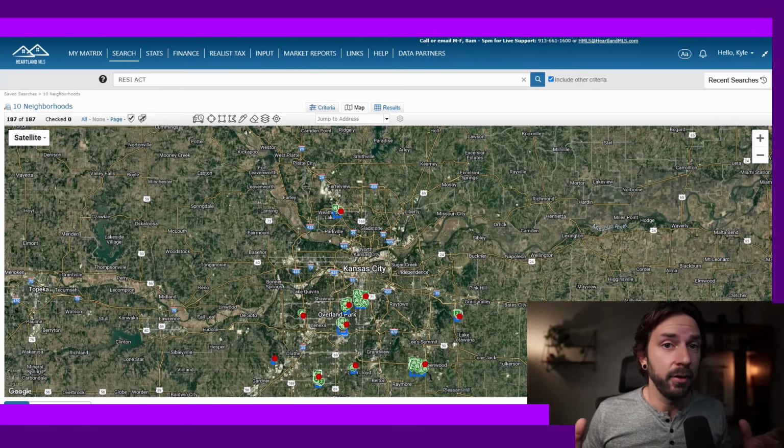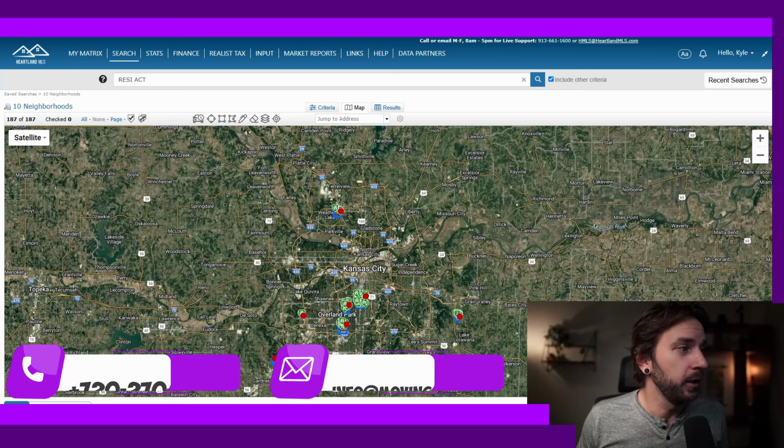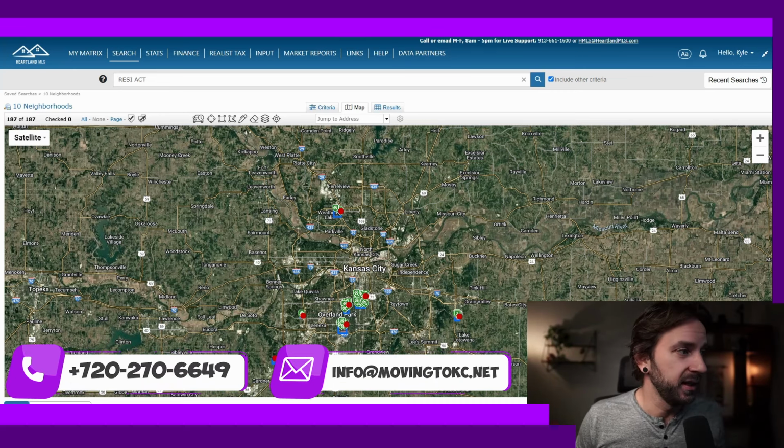Starting on the Missouri side, we're heading to a Northland neighborhood that has great houses on big lots and is close to some of the best shopping and outdoor space in the metro. Okay, so I have a map of the MLS pulled up here, and as you can see, I have all of our 10 neighborhoods mapped out. So be sure you stick around till the very end of this video, because I'm gonna show you where we're having a ton of clients move to.